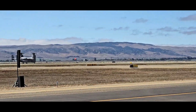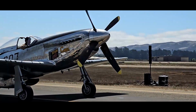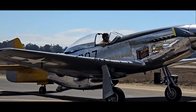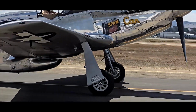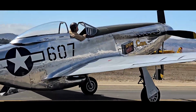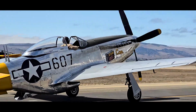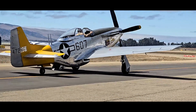So that will provide a little bit of vectoring on thrust backwards, also down even quicker. Spam can. You see that? That is awesome. I got a nice shot of that. Look at that.